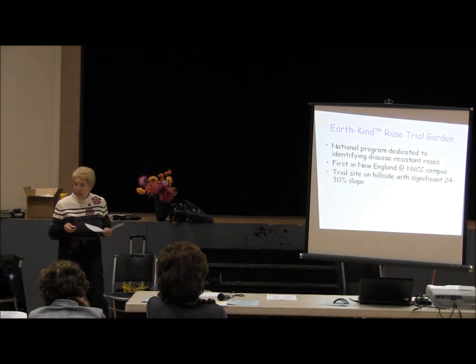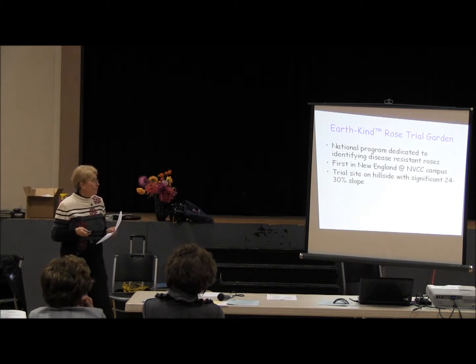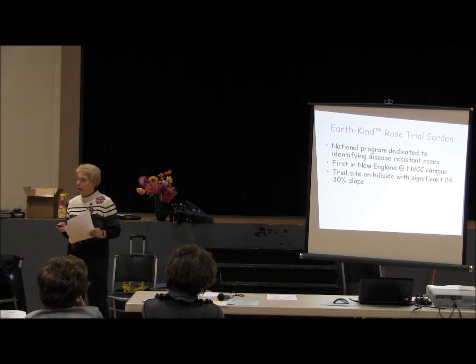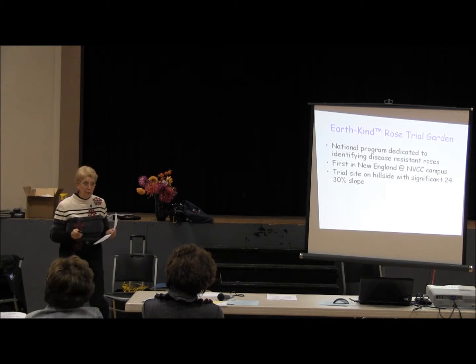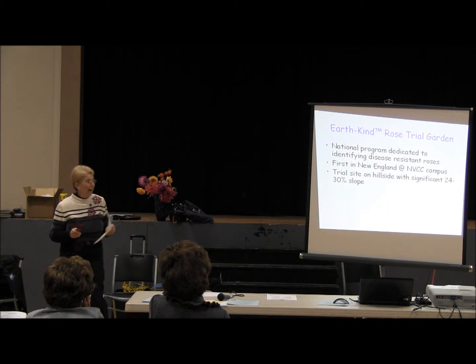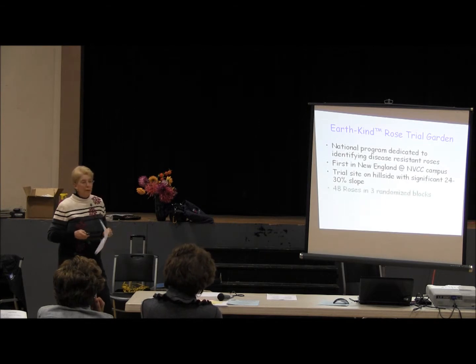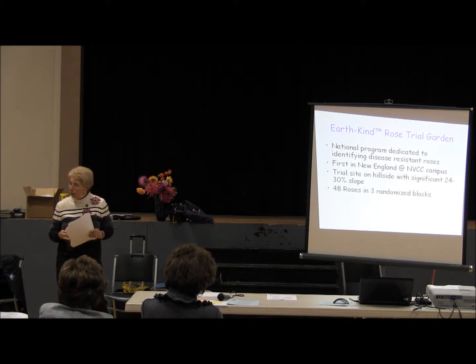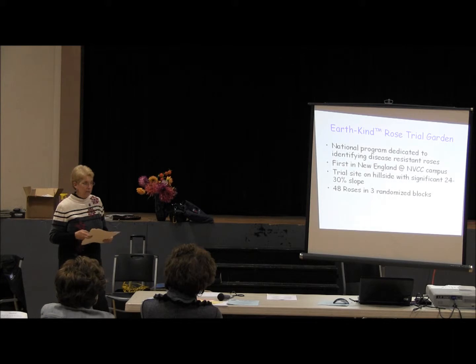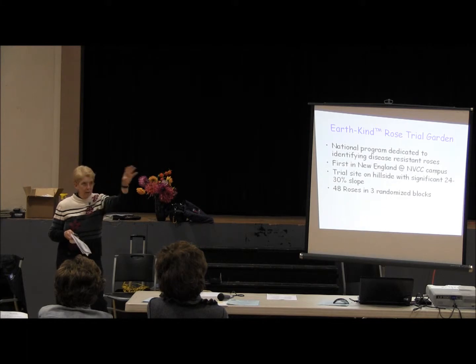The trial site here is on a significant hillside, 24 to 30% slope. You have to be part billy goat to get up the slope, I'll tell you that right now, and you'll see that in the photograph. But it is well worth the trip. There are 48 roses in 3 randomized blocks. Identical roses in 3 randomized blocks, and you'll see them.